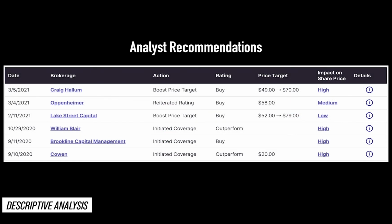They've also received 2 analyst recommendations just last week, both with a buy rating and price targets well above what the stock is currently trading at. Now, I know it's best to take analyst recommendations with a grain of salt, but with a history of buy ratings, it does instill some confidence in investing in this company.